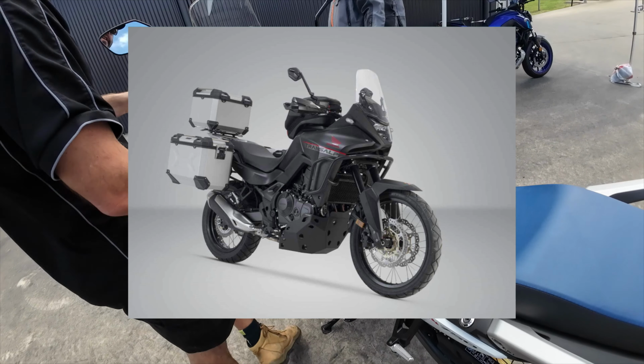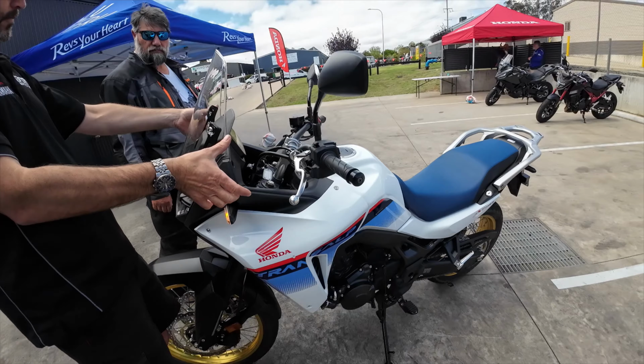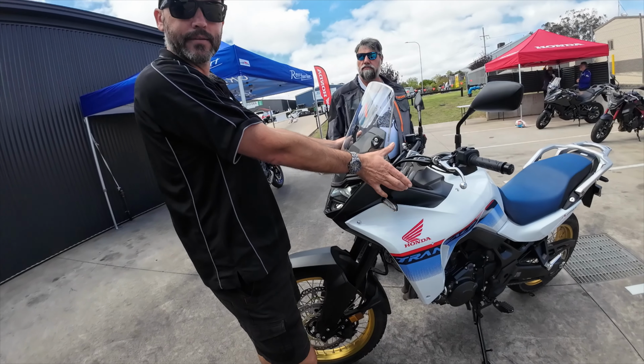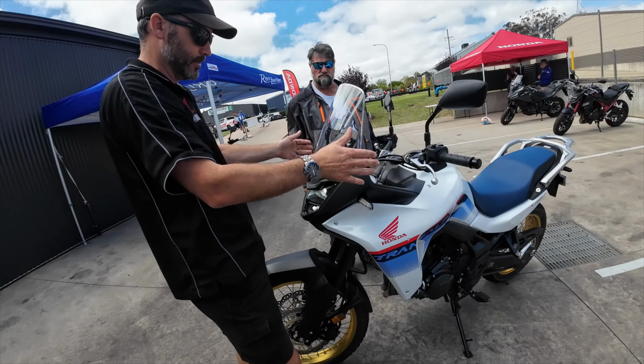There's a plethora of accessories, crash bars you can get. So the standard screen is fixed. You can get little winglets, which actually do help quite a lot, keeps the wind off your shoulders. You can get taller screens, and they're all genuine Honda stuff that's available. It's all pretty good value.